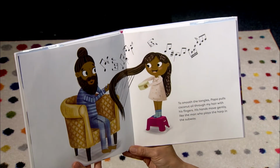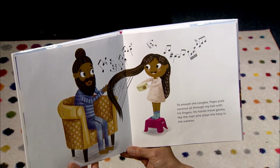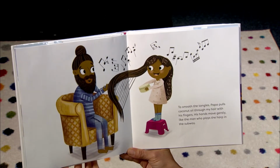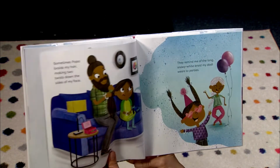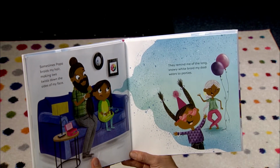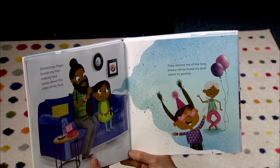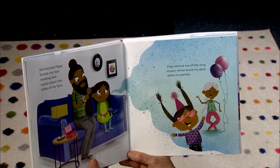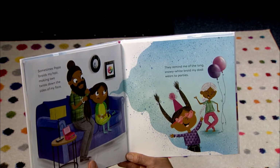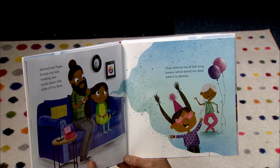To smooth the tangles, Papa pulls coconut oil through my hair with his fingers. His hands move gently, like a man who plays the harp in the subway. Sometimes Papa braids my hair, making two twists down the sides of my face. They remind me of the long, snowy white braid my daddy wears to parties.